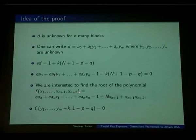Now consider this polynomial. Clearly, the root of this polynomial is y1, y2, ..., yn, minus k, 1 minus p minus q. If we can solve this polynomial, we can get y1, y2, ..., yn, that means we get D, we get 1 minus p minus q, that means we get p plus q. From the knowledge of p into q, that is n, and p plus q, we can factor n. Also, from the knowledge of D, there are probabilistic algorithms and also deterministic algorithms by which we can factor n.